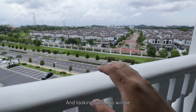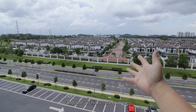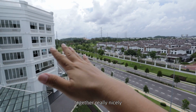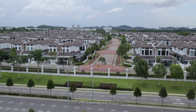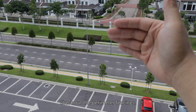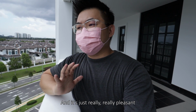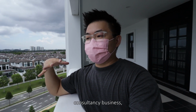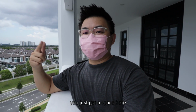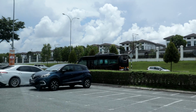And looking over, this will be Eco Botanic Semides, and the architecture just ties together really nicely. Along with the infrastructure, check out the roads, the street lights, the landscape, the perimeter fencing. Just a nice transition over to this building. And it's really, really pleasant to just hang out around here. Best case scenario is if you work here and you have your very own consultancy business, and you just get a space here, you can always go back for lunchtime.